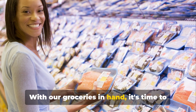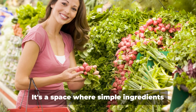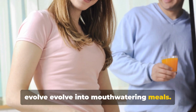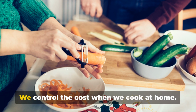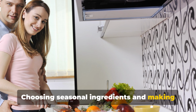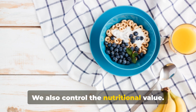With our groceries in hand, it's time to start cooking. The kitchen is where the magic happens. It's a space where simple ingredients evolve into mouth-watering meals. It's not just a joyful activity, but economically smart. We control the cost when we cook at home. Choosing seasonal ingredients and making our own sauces can cut down expenses. We also control the nutritional value.